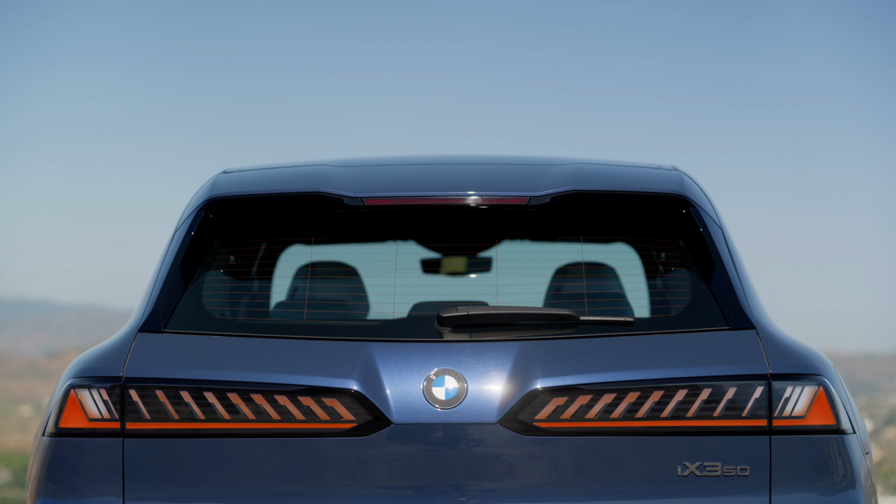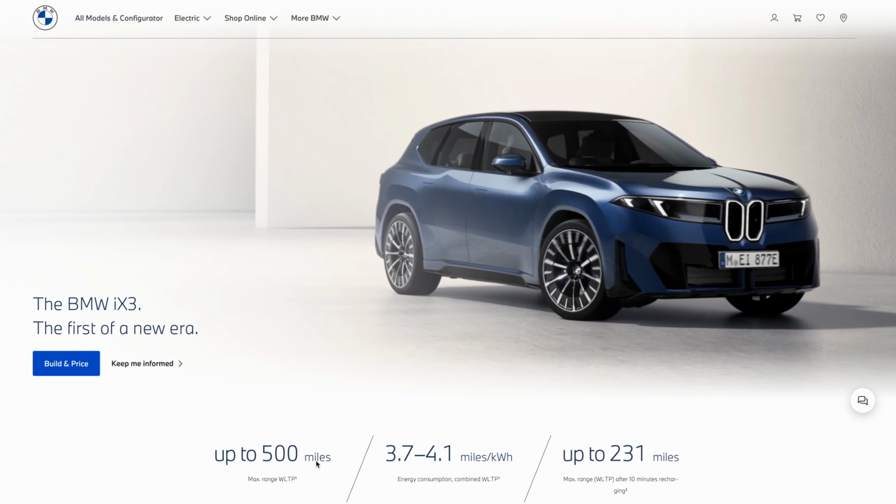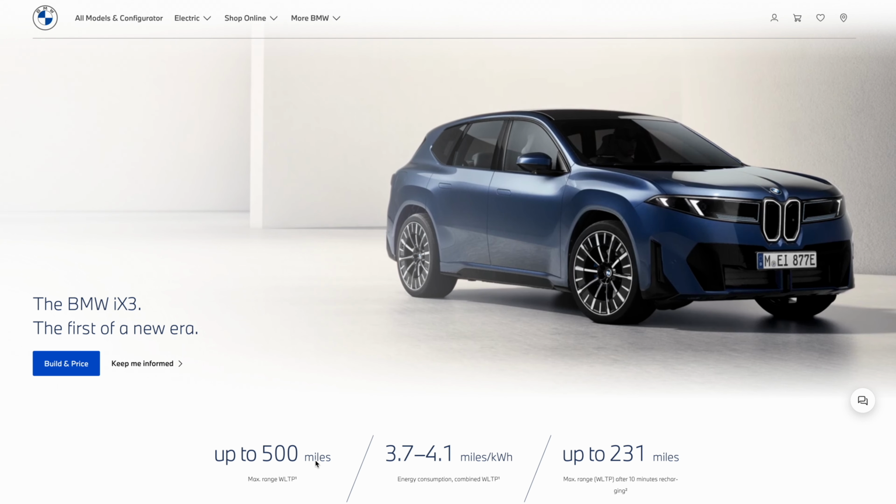So really at first sight, you can get to see that it's an up to 500 miles, 800 kilometers car at 4 miles per kilowatt hour efficiency. That's very good. Now we need to look at more of the details.